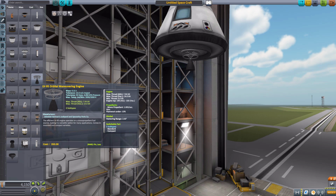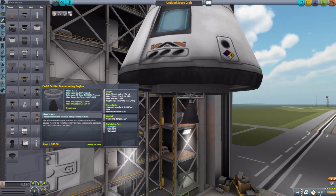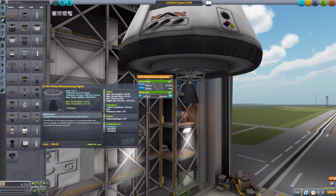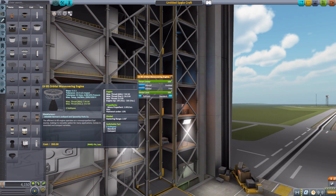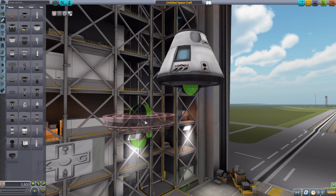Now, it's a tiny little engine, only producing 14 kilonewtons of thrust in vacuum max, using 1.065 monopropellant per second. It does have a gimbaling rate, and if we zoom in a bit closer on this one, it does have subtypes between the standard and compact. So basically you just lose that metal support structure around the outside, and that is it.